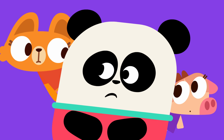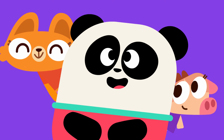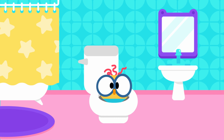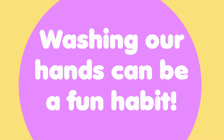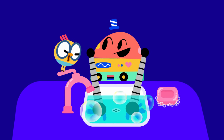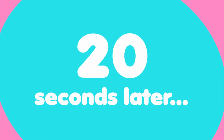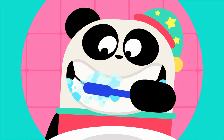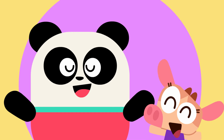Some germs spread through the air. When we sneeze, we don't use our hand to cover our mouth. Instead, we sneeze into our elbow, right? Right! We always wash our hands after going to the bathroom, and before we handle food or eat a meal. Washing our hands can be a fun habit. Use warm soapy water and give each finger a sudsy scrub while humming a song for 20 seconds. When we make it a part of our daily routine, like brushing our teeth and combing our hair, washing our hands keeps us healthy. That's music to our ears.